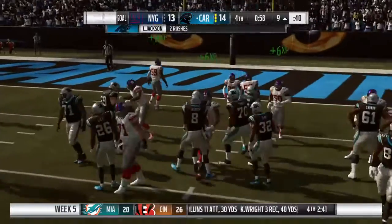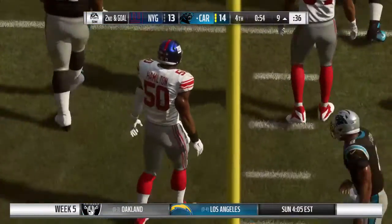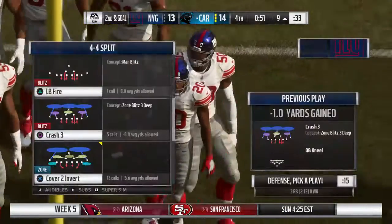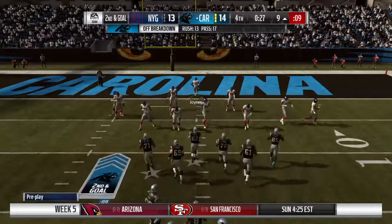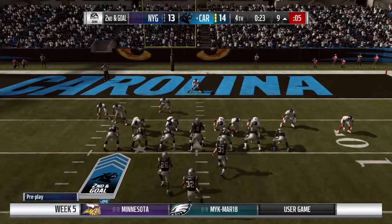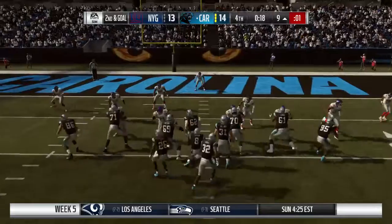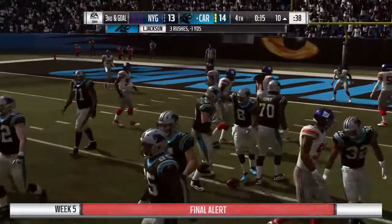Victory all but assured now as they take a knee here, and they're going to escape with a 1-point victory. Now from the 9, here's second and goal. Down to a knee one more time, and that should just about do it.